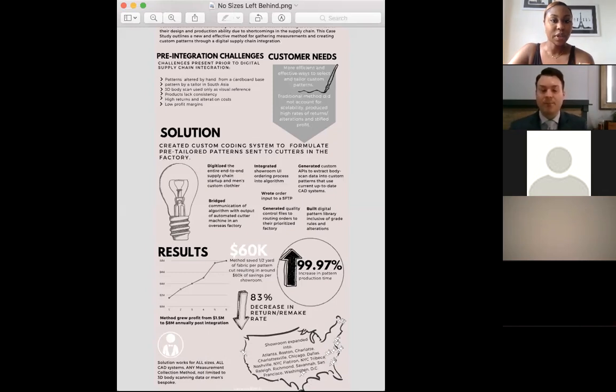Awesome. And now with machine learning and all the AI technology we have, that's probably even easier to do, given that we have a lot of data, and you can put in body charts and size charts and things like that to make sure that you're staying within the means.